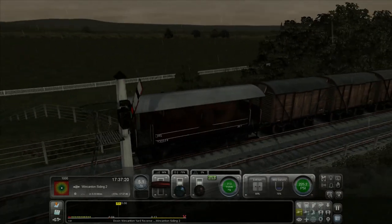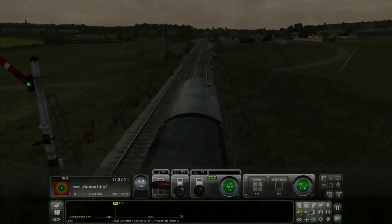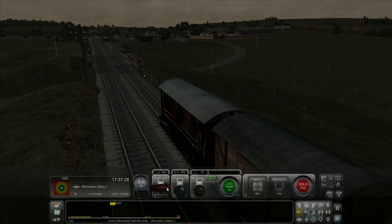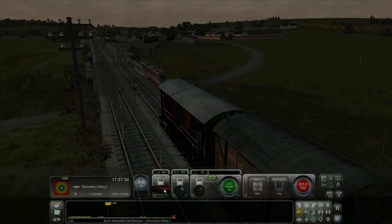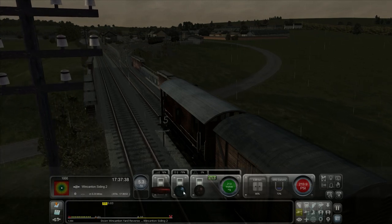Right, so we're just going to have to do a bit of a wagon shuffle. What's so special about these two wagons we are picking up? They're cows, did it say? Cow wagons. I'd have thought you'd want cows furthest away from the engine, because that would make them all nervous and stuff, wouldn't it?